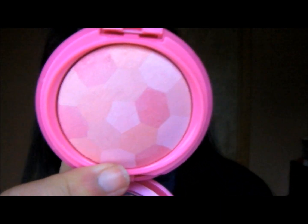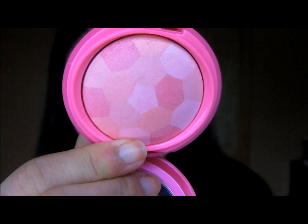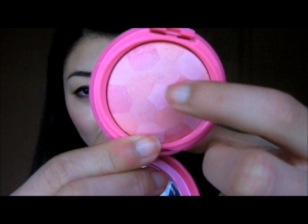And this one is for blonde. Now you have a deeper hot pink, and you have some peach, really light pink with silver shimmer, and that's pretty much it. So it's not a straight up pink, it has some peachy undertone to it, whereas the one for brunette is a lot more warm, with a lot of warm undertone.